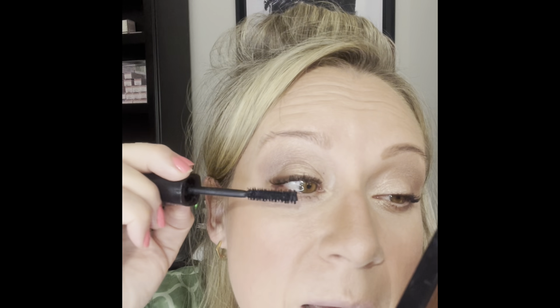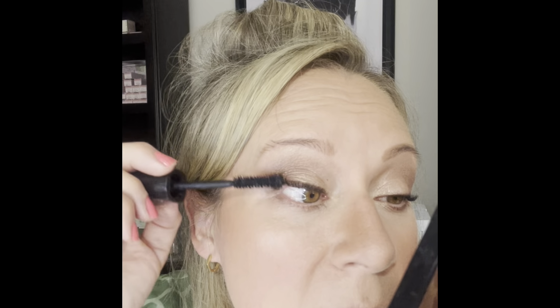Not a problem. Now I'm gonna go back over here, and I'm going in at the base and wiggling out. Going in at the base and wiggling up. And then turn it to the side that has the long bristles and just comb it through. But you'll notice this just makes beautiful, beautiful, thick, long lashes. And I need that.